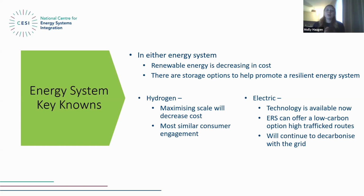To wrap up, we have the key system knowns. For either energy system, renewable energy is decreasing in cost, which is great, and there's storage options available to promote a resilient energy system. I think these are great progress that's been made in both of these areas.